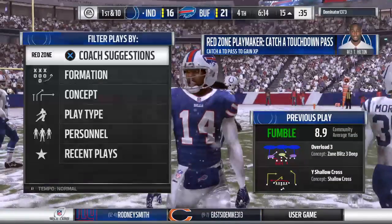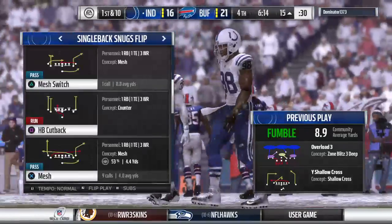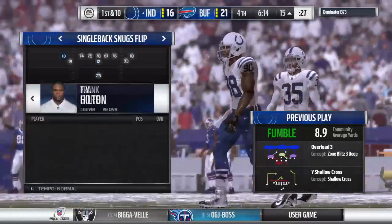And the Colts coming out now. And last time they had it 4th and goal. Rolled the dice. Didn't get it. Now they've got to put that behind them. Try to put together another drive.